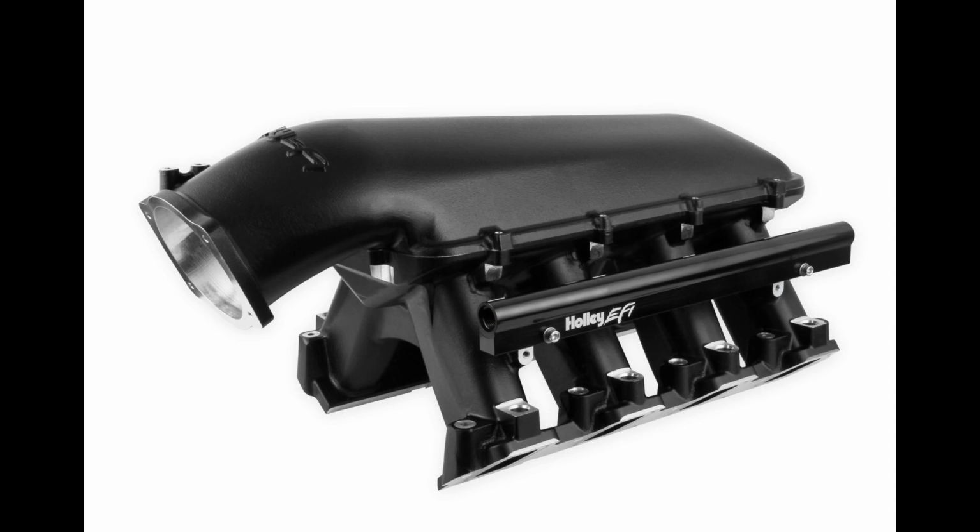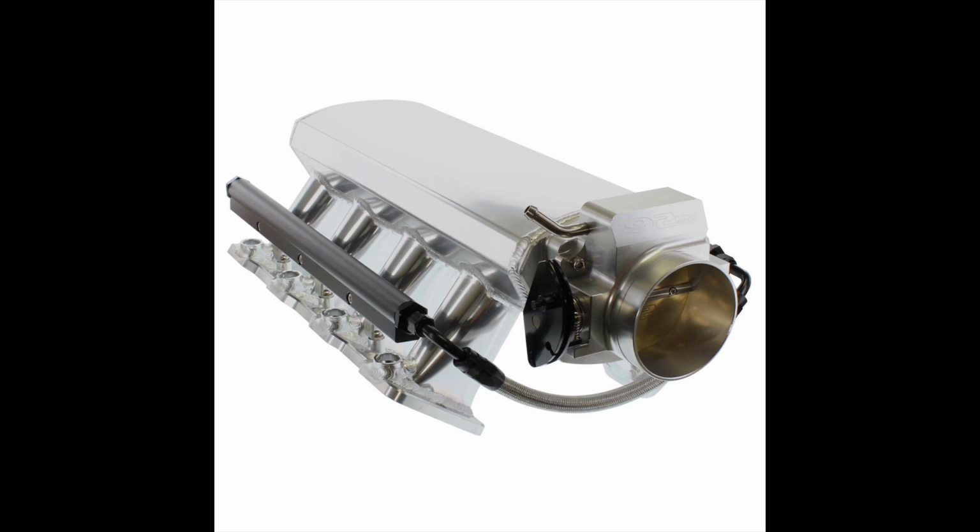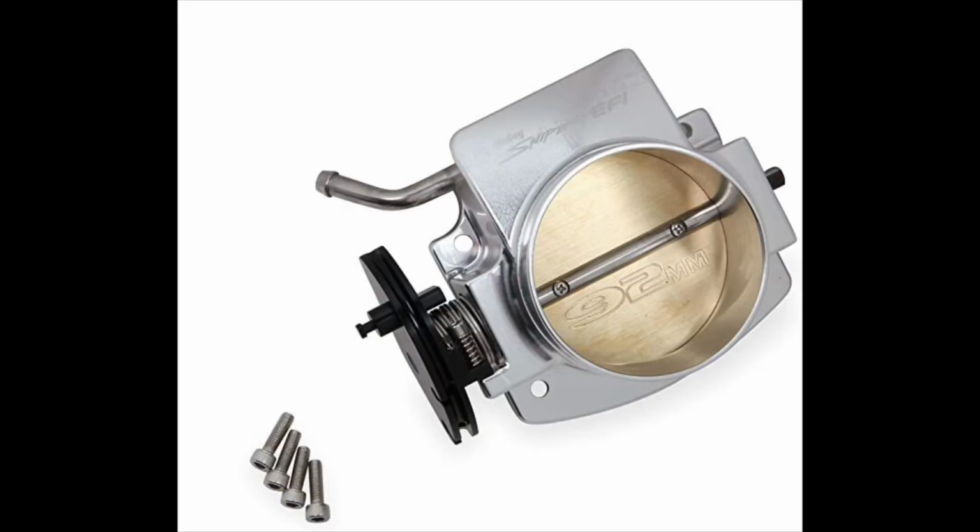So I don't know whether to do a black intake manifold, a Holley one, or do a shiny stainless steel Holley or Summit Racing intake manifold, because I want to give a little bit of contrast. But the Holley one, I would either want it black. Do the fuel rails just now, but I want to do a nice one of that. Get me the Holley throttle body, and then do the cold air intake that I'm getting.